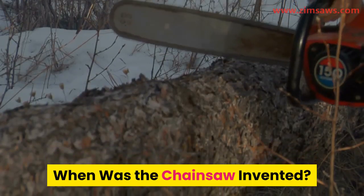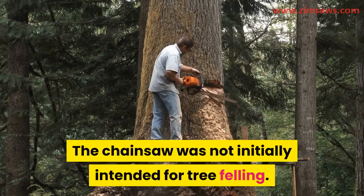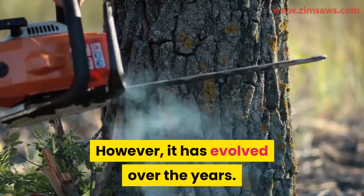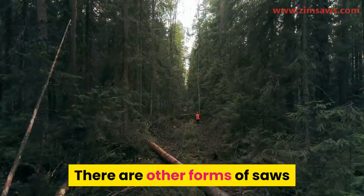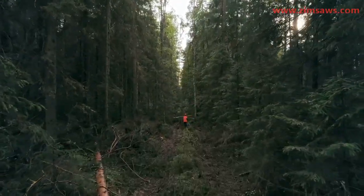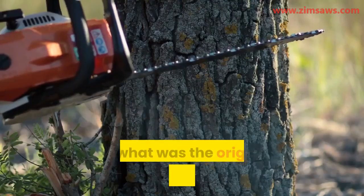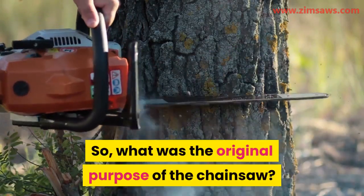When was the chainsaw invented? The chainsaw was not initially intended for tree felling. However, it has evolved over the years. There are other forms of saws that were invented to make felling trees easier. A chainsaw is a tool that has a lot of history behind it. So, what was the original purpose of the chainsaw?